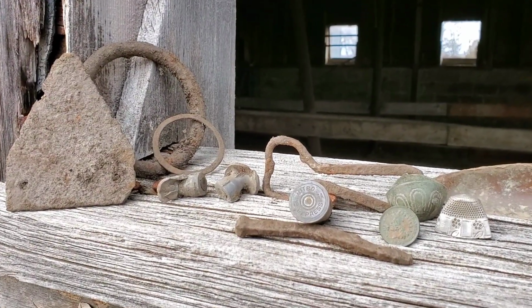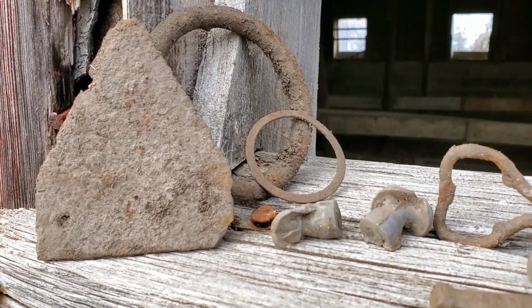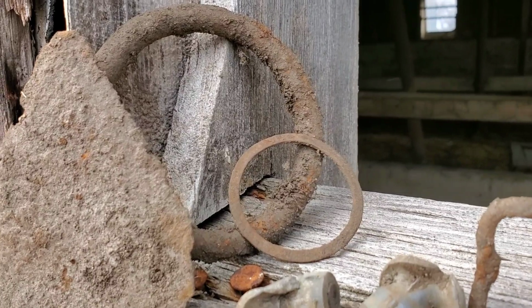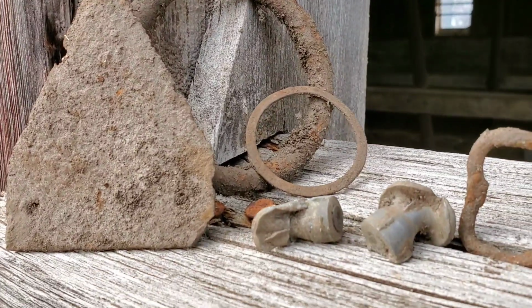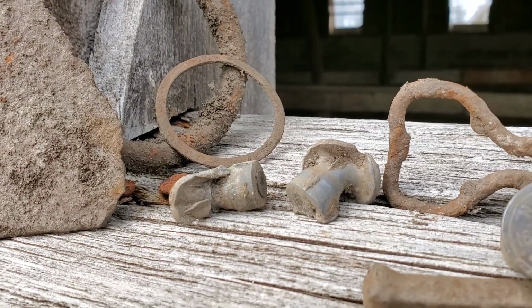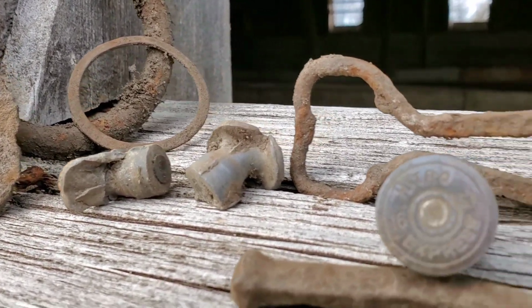Got my finds all set out. Let me show you what I found. So I had a great time here this afternoon. Always finding items like this. This would be a sycamore blade. Always very strong signal anytime it's an iron ring. These are two massive bullets that were crunched as they hit something that would have been shot.